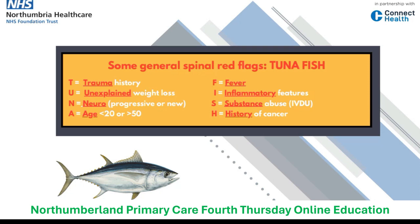Have they got a fever? Is it infective? Are there inflammatory features of early morning stiffness? Has there been substance misuse in the past which might raise their level of risk of infection? And certainly, is there a history of cancer that raises my concern here?